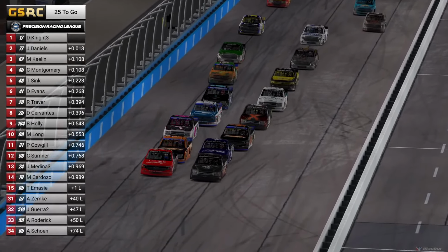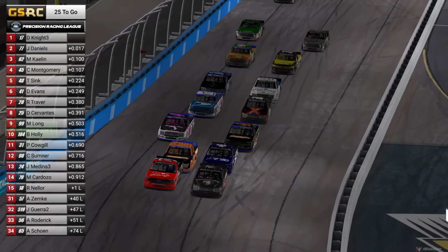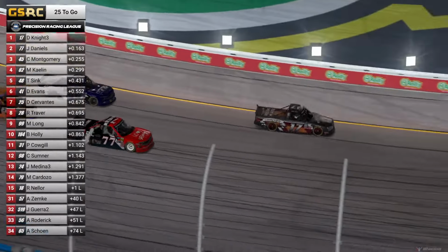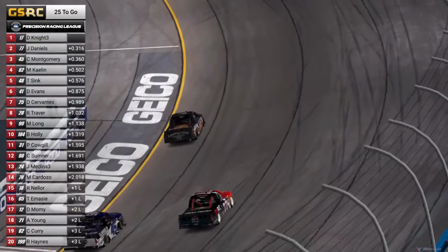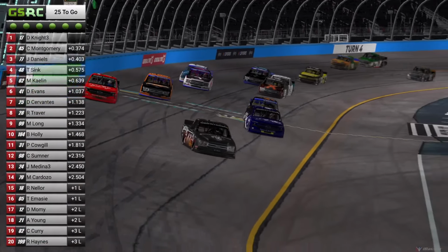Well, the pace car's in the pit lane now. We're going to go for another restart to begin lap 77 of a projected 100. When does Daniel Knight decide to go? He goes right in the middle of turn 3. That is the earliest we've seen anyone go all night, and what a gap he holds on to.